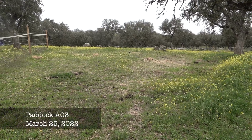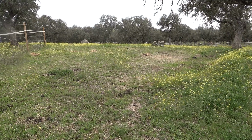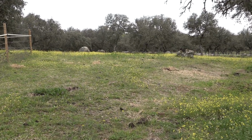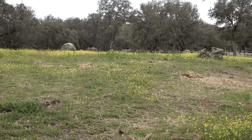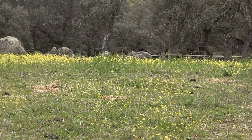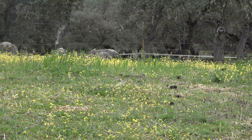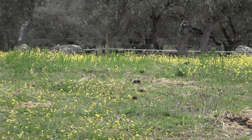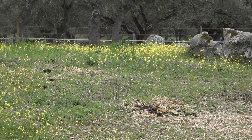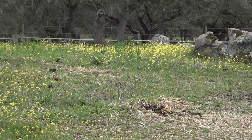I am looking at A3, which used to be a paddock in very bad shape. And with some of the interventions, the animals and some seeding into straw that we had here, it is changing. So those grasses here must be the new guys. But of course there's also a lot of the mustard, which is natural. But things are improving.